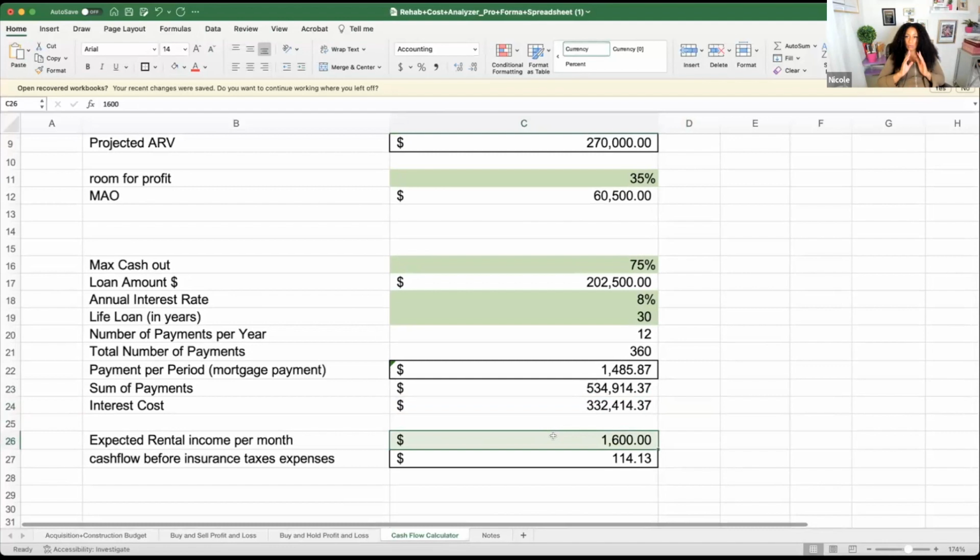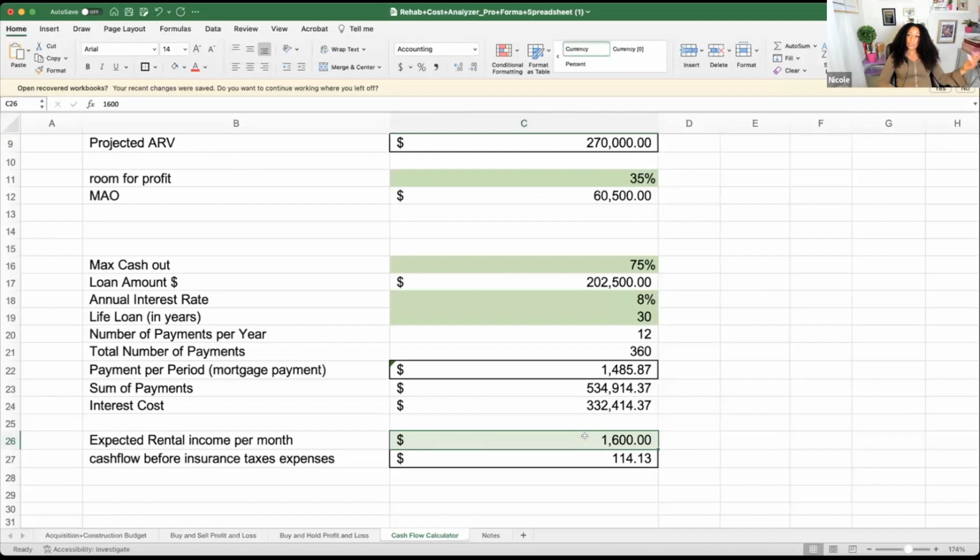You're going to look at your expected rental income per month. This is an estimate. You can run Rentometer, and it'll tell you what the average rents are in this area, but you're still going to have to make a call. You can shave off a couple bucks. Let's say it's $1,500. Maybe this is something where you can get $2,300. I don't know, we're just making stuff up right now.